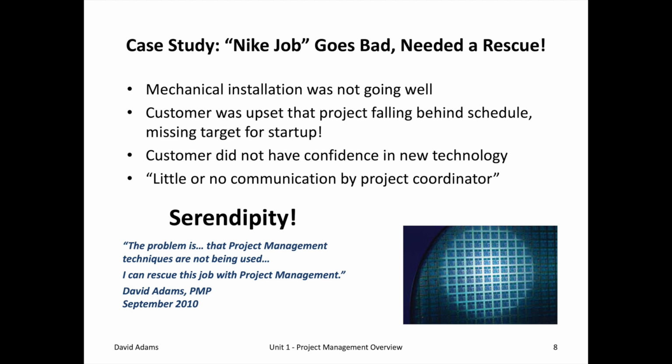What happened? The project was behind schedule, costs were overrunning, and it wasn't working correctly. What could they do? The regional vice president turned his head to me in the car as we were driving away and said, what can we do? And I said, serendipity. The problem is that project management techniques were not being used, and I can rescue this job with project management.